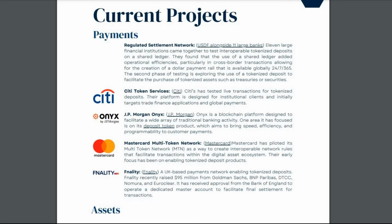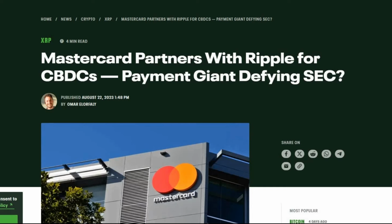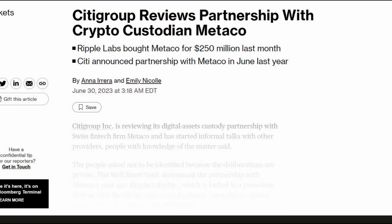Now check out these different projects, and I just want to connect some dots here, especially with Ripple and Stellar. This is awesome for Ripple and Stellar fans. You got Citi, you also have MasterCard, and I want to connect some dots here. Last year, it was announced that Ripple partnered with MasterCard for CBDCs. Now, this is connecting a dot with Citi.